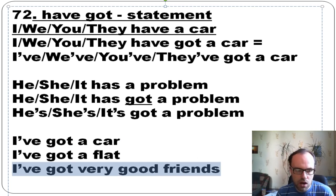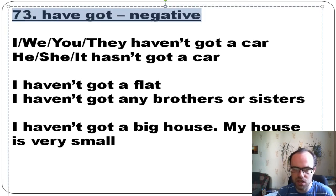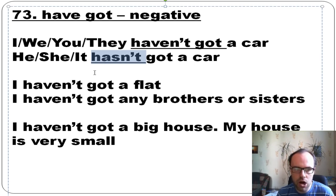Okay? How to say it in negative sentences? Have got in negative sentences. So you say it with got: haven't got or hasn't got. Look. So, I haven't got a car, we haven't got a car, they haven't got a car. He hasn't got a car, she hasn't got a car, it hasn't got a car.